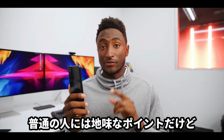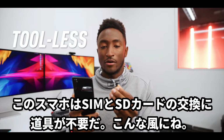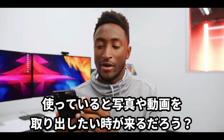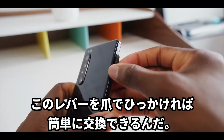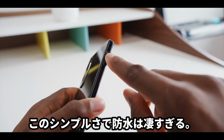Now, here's something else. It may seem minor, but this phone has a toolless micro SD card and SIM card tray. Just comes out just like that. Now, expandable storage is already awesome, but to go the extra mile on a phone where people may also take a lot of photos and videos, and to engineer this lever where you can pull the tray out quickly and swap cards whenever you want, all while maintaining water resistance, is actually super impressive.